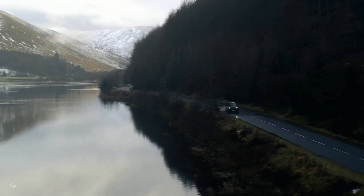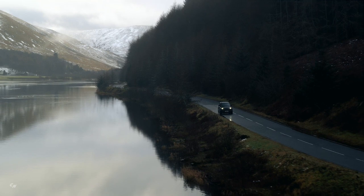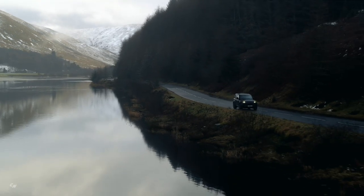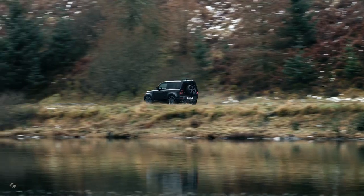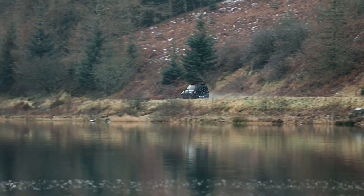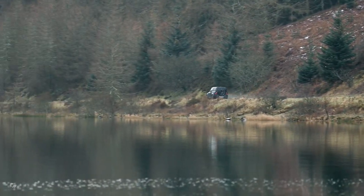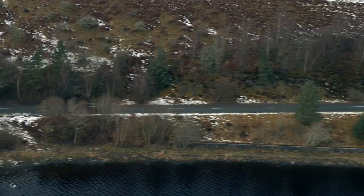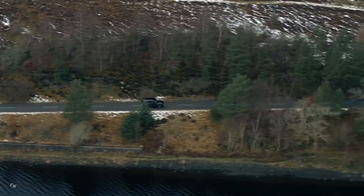Instantly recognizable, the Defender V8 features a number of unique exterior enhancements. Unique exterior badging, distinctive quad exhaust tailpipes and unique 22-inch alloy wheels combine to set the most powerful model in the lineup apart. The Defender V8 is further identified by its xenon blue front brake calipers and 15-inch front brake discs.